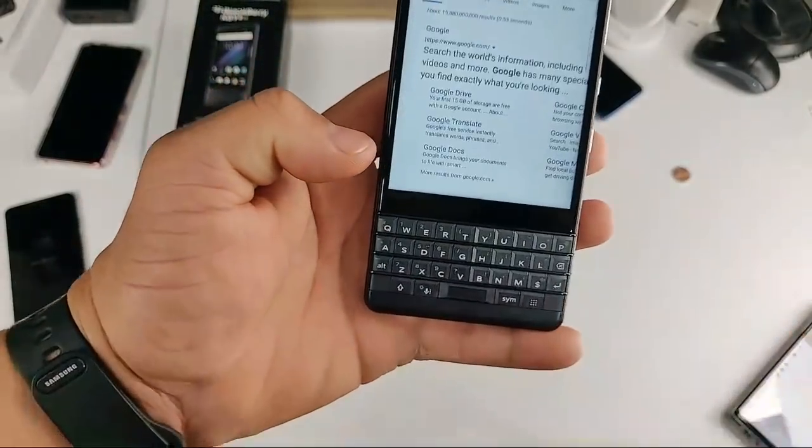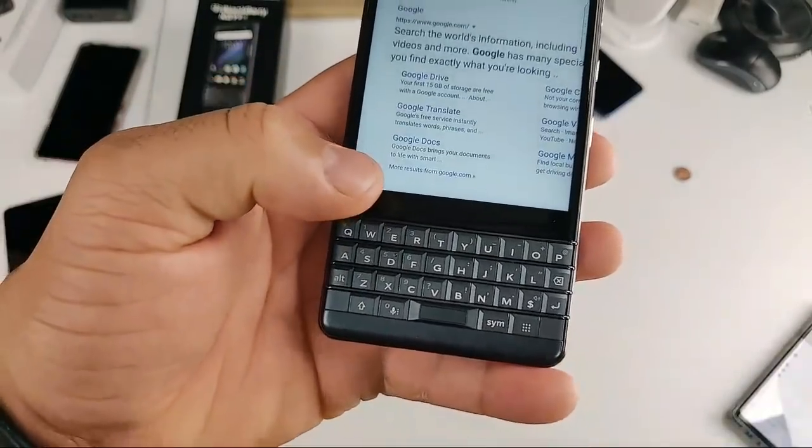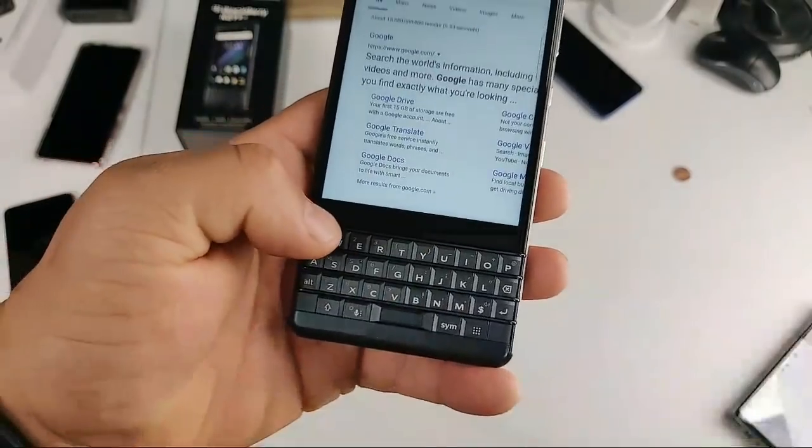So overall, listen, I want to give it a 5 out of 10 when it comes down to the keyboard. And one of the reasons why is because you don't have the navigation stuff. This is the LE version, so it's missing some of those features.